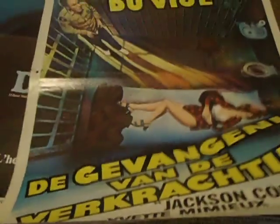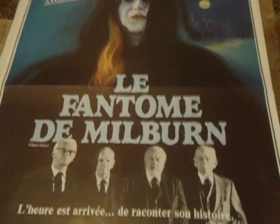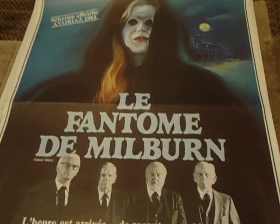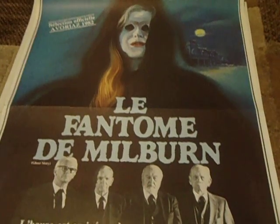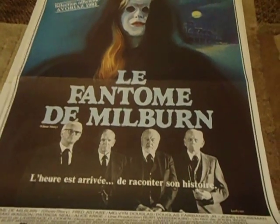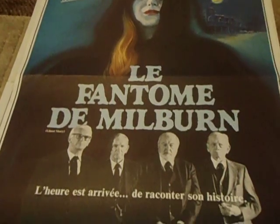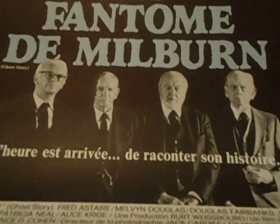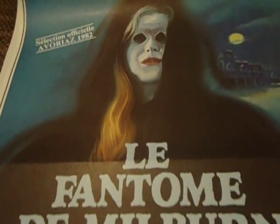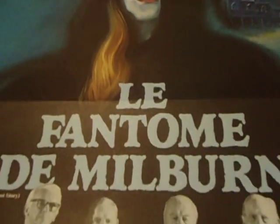This one's cool. This is a lot better poster than the US one, and this is the French sheet for Ghost Story. Of course, the US one is just the black poster with the house up in the corner, and probably the floating heads of the old men around it. But this one, they actually have the specter in the movie poster, so it's really cool.